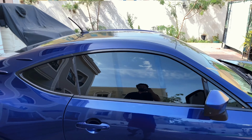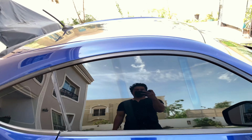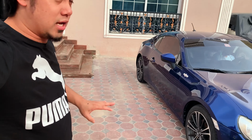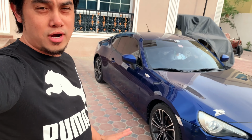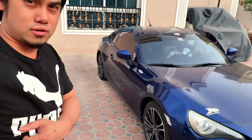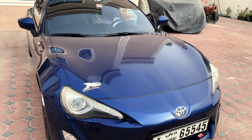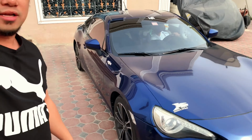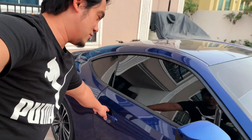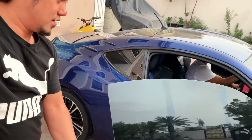Sa loob, di ko makita eh. Pakita ko sa inyo sa loob, guys. Ganda tong dito yung car niya, pang sports car talaga. Alam ko na nakita niyo na to eh. Tong model na car na to. So I'm gonna show you how it looks inside the car. Okay, let's go ahead. Open it.